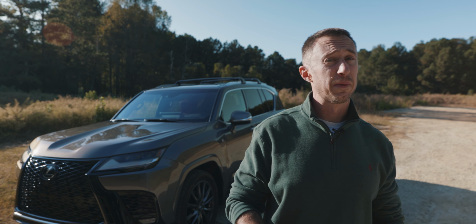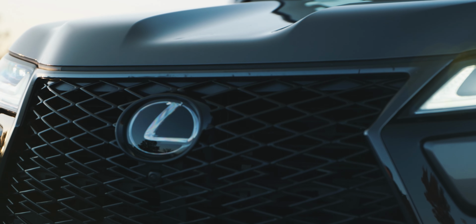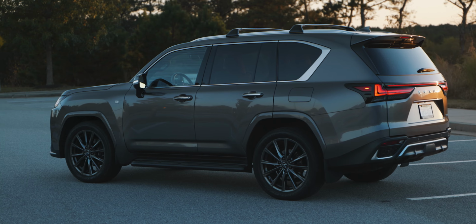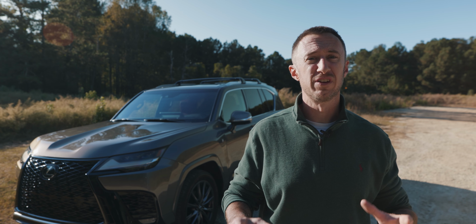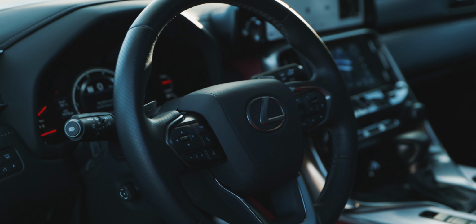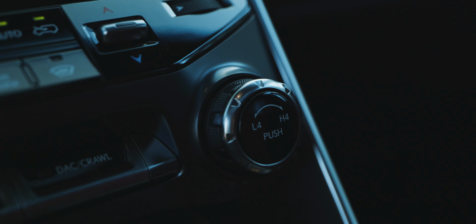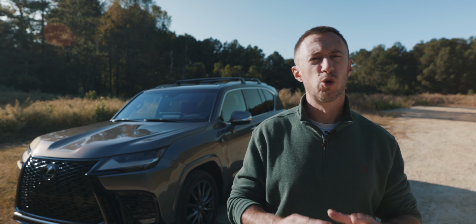All right, the first thing I like about the Lexus LX 600 has to be the capability. If you didn't know, the Lexus LX 600, which is based on the Toyota Land Cruiser, is one of the most capable off-road vehicles on the market. And I don't mean like in its class, I mean period. It's one of the most capable off-road vehicles ever made. It's a terrain-conquering monster featuring multi-terrain select with 6 different terrain modes. And the more I say terrain, the cooler it gets.